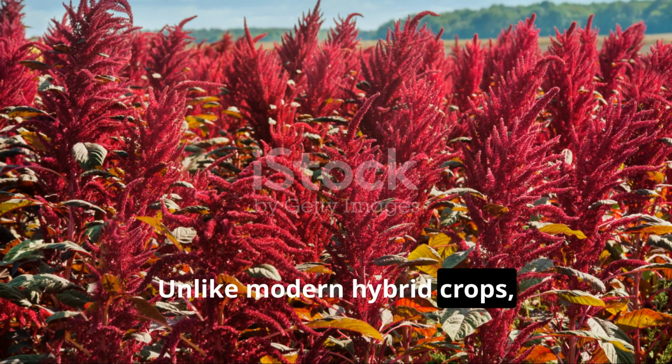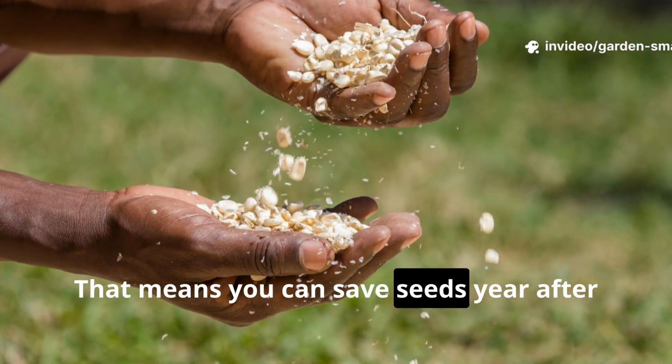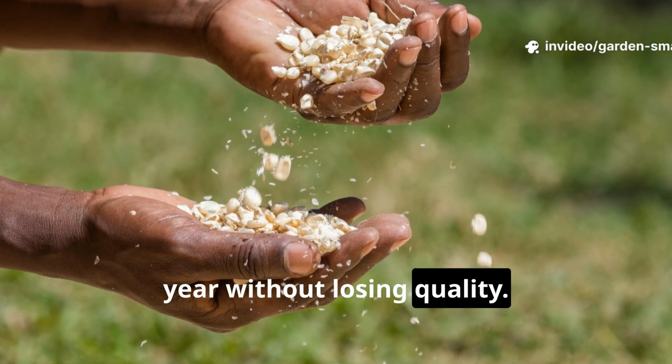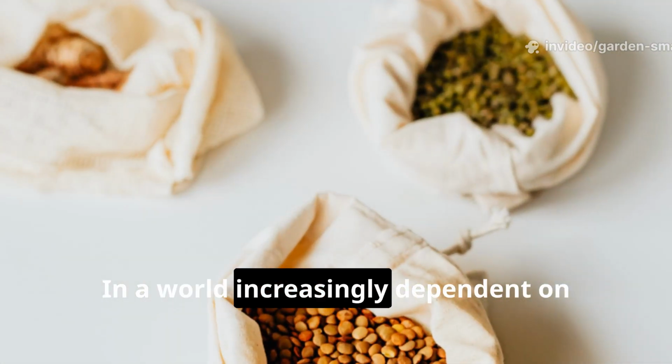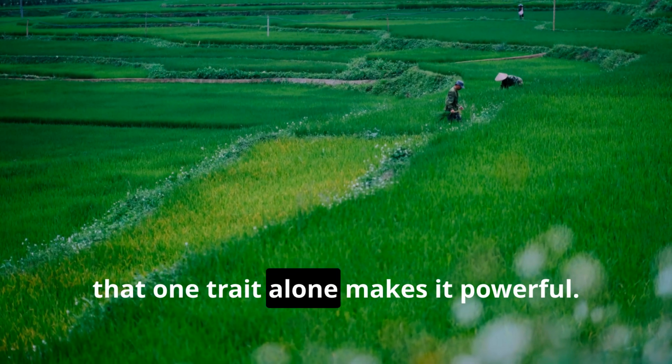Unlike modern hybrid crops, amaranth is open-pollinated. That means you can save seeds year after year without losing quality. In a world increasingly dependent on purchased inputs, that one trait alone makes it powerful.